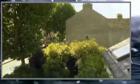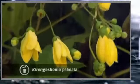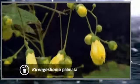A really good thing, I think, for late summer is Kirengeshoma, which flowers regularly in the shade. They show up against the dark, the yellow sort of pod-like flowers.